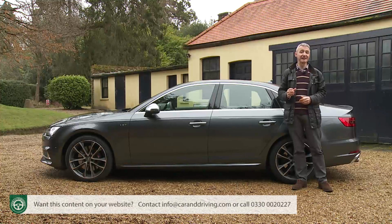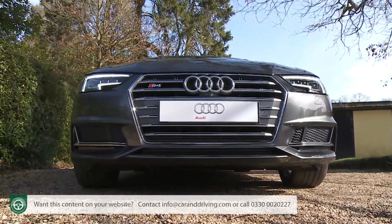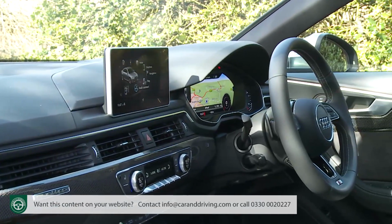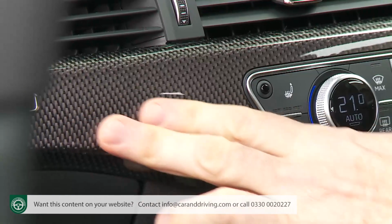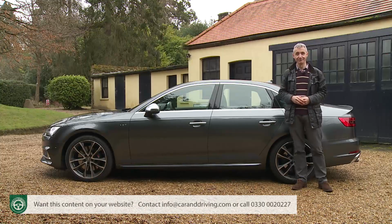And there's also a black styling pack that adds black accents to the front grille, the air intakes and the window trims. Moving inside, you can specify interior inlays in piano black, or as in this case, carbon atlas, and you can add an R8 style flat bottom steering wheel.